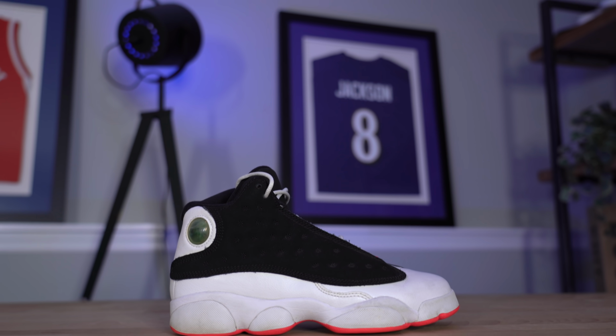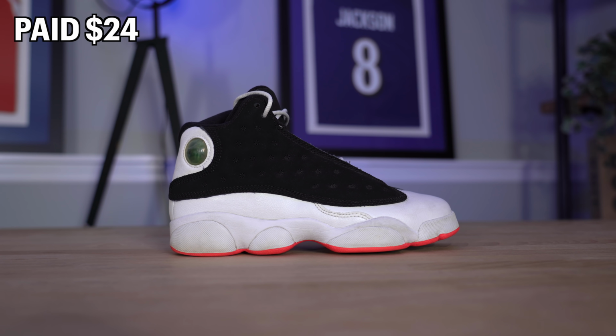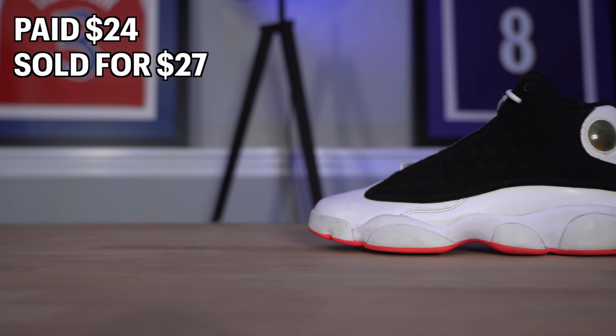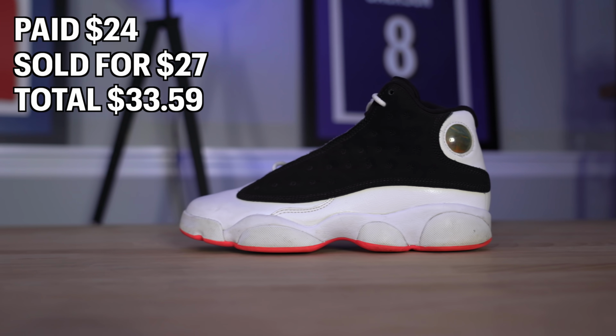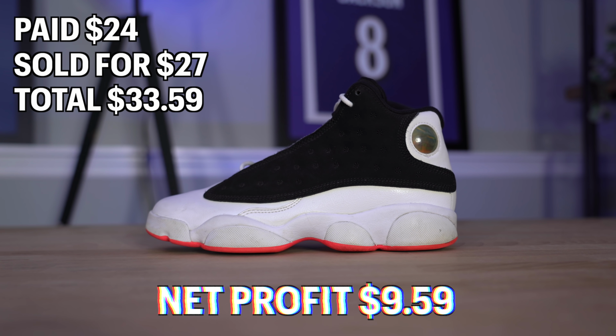After that, we had the grade school Air Jordan 13s. We grabbed those from Plato's Closet for 24 bucks. We sold them for only $27, and we were able to add $33.59 back into the sneaker collection fund, leaving us with, again, a pretty weak net profit of $9.59.